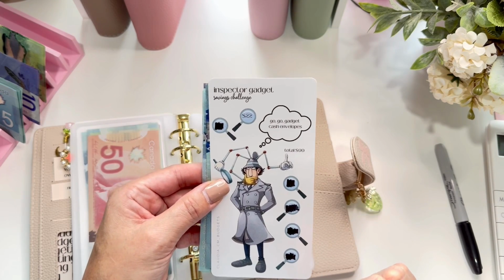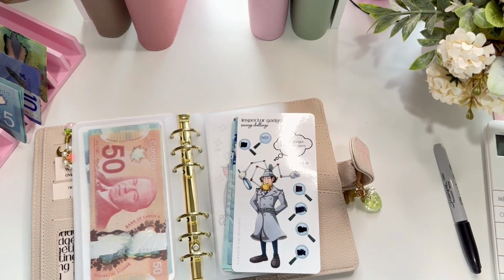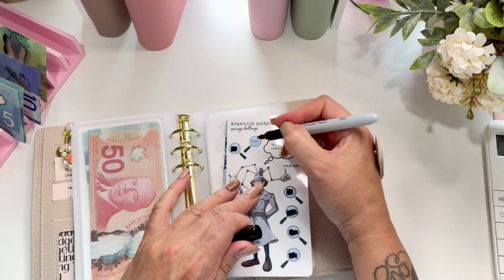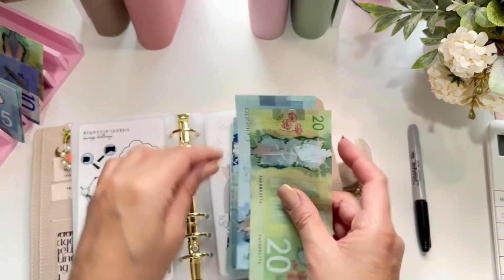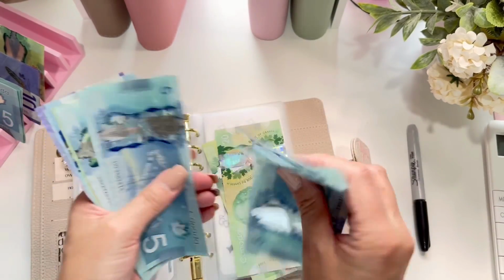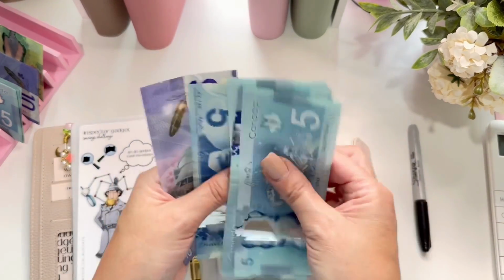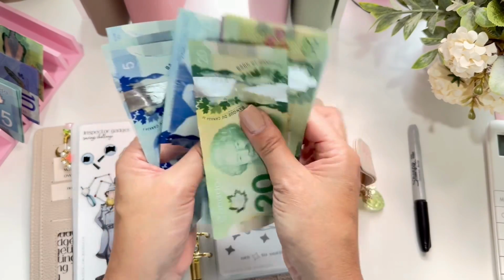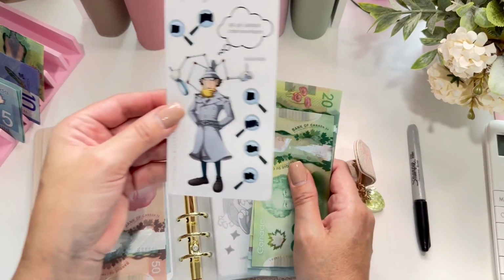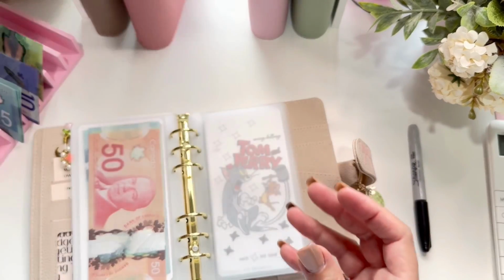Now, Inspector Gadget, I have to add $22, but because we don't have dollar bills, ours is just coins. So what I normally do is just round it up. So I'm gonna do $25. So 20, 25. Let's see how much I save here. $20, $40, $60, $70, $80, $90, $100, $105. So the total saving for this one here was $99, but I saved $105. So I'm gonna put this one here aside.